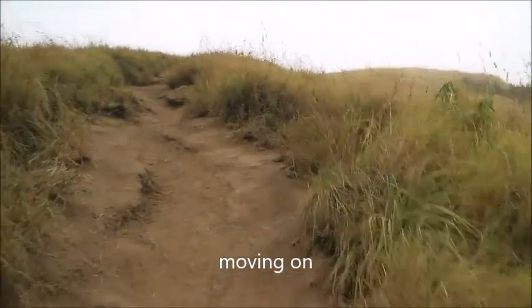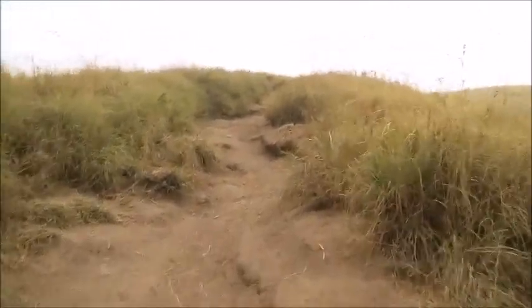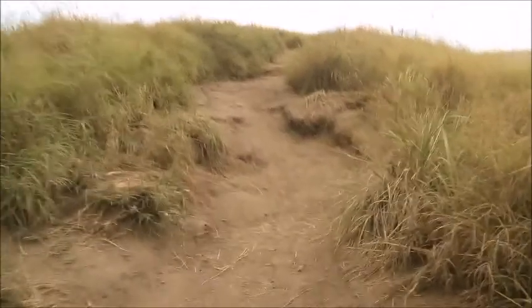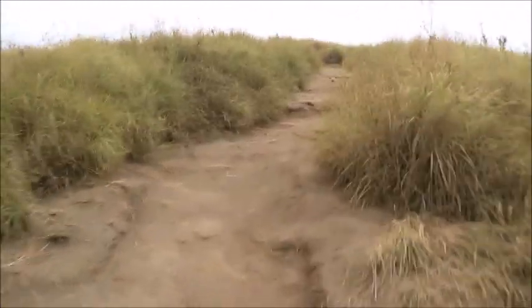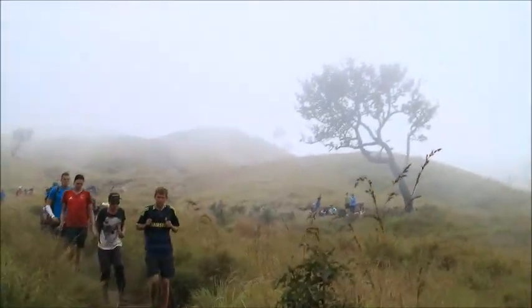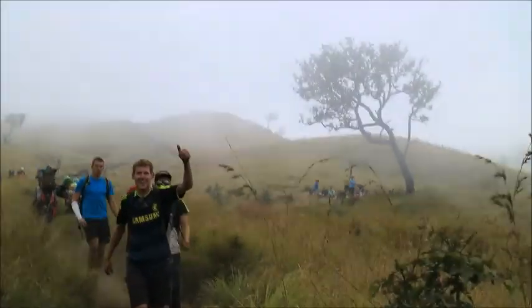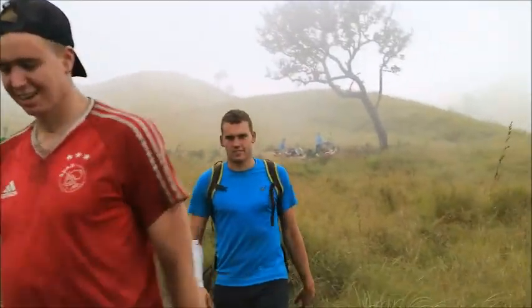It's 11:20 and the clouds are moving in. After the second post, the trail gets a lot steeper. Let's see what lies ahead. Long way to the top.